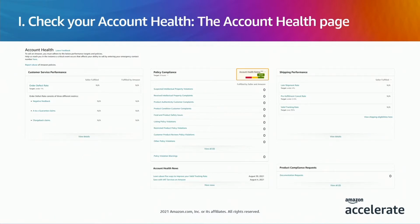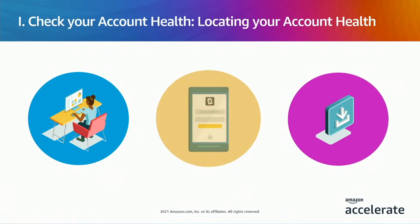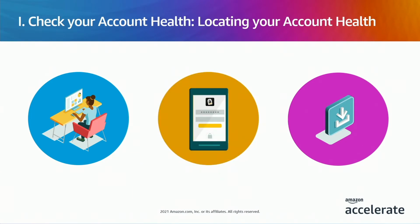You can find your account health information through 3 main avenues. First, access the full functionality of your Account Health page via Seller Central through your internet browser. For account health information on the go, check your account health via the Amazon Seller mobile app. Or plug into Amazon Marketing Web Services via the Application Program Interface, otherwise known as an API.